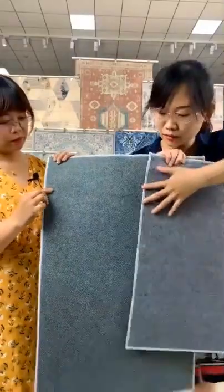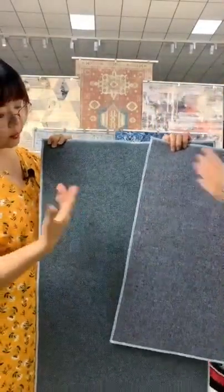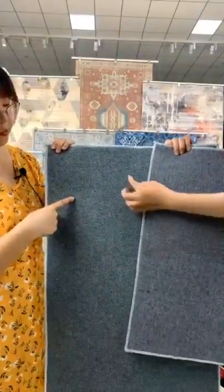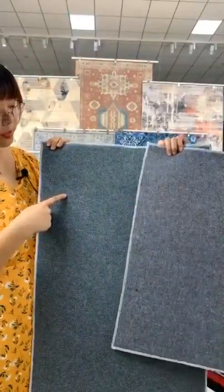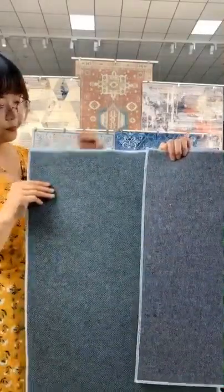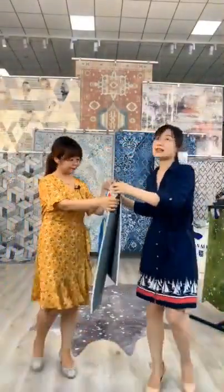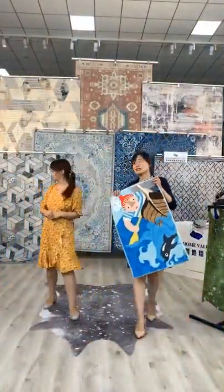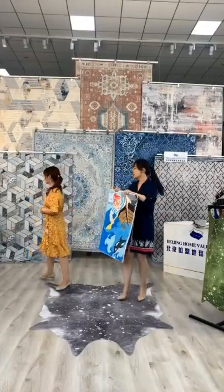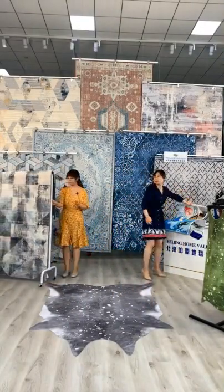I hope the customers can see the details here. Gray canvas backing, nylon backing with dots with anti-slip effect. It's different backing options. Perfect. After that, I'd like to show the full set samples. Melinda, do me a favor. Let's show the full set.